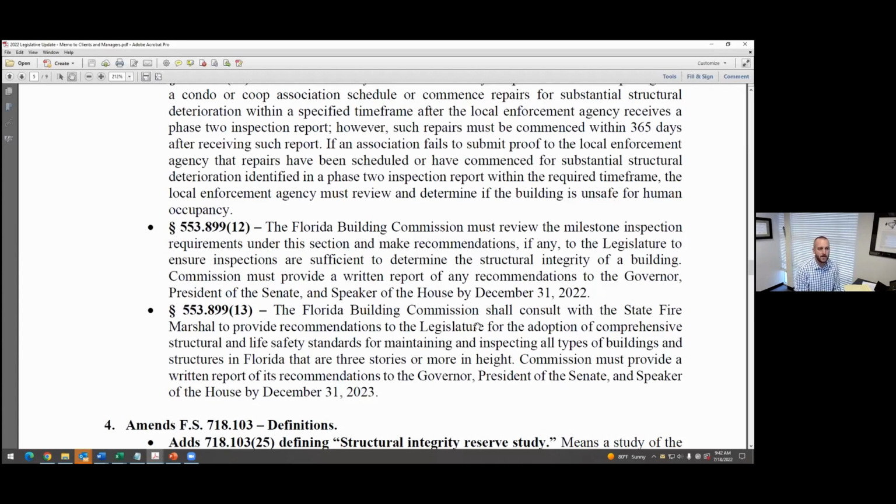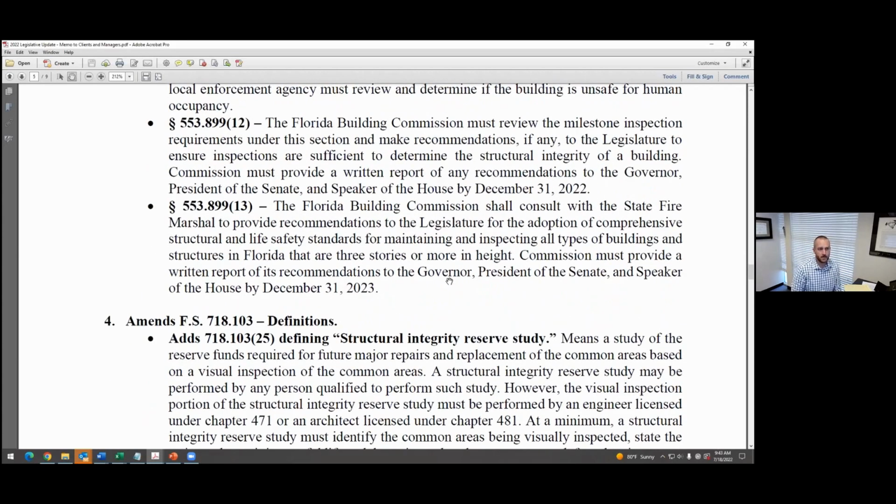So if that's done and there's anything else that may come out of this that may modify anything on the inspection requirements, then we'll probably see that come out based on whatever reports are provided by the Florida Building Commission. The other requirement is that the Florida Building Commission consults with the state fire marshal to provide recommendations to the legislature for the adoption of comprehensive structural and life safety standards for maintaining and inspecting all types of buildings and structures in Florida that are 3 stories or more in height. Again, it must provide a report of recommendations by December 31st, and this is of 2023.